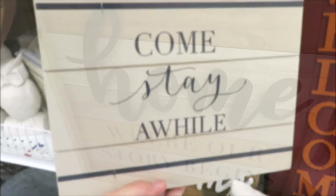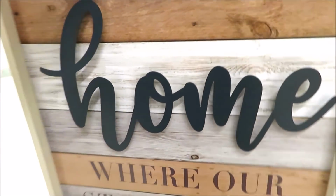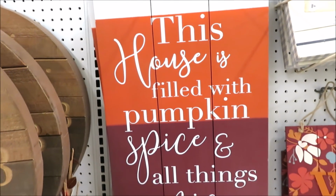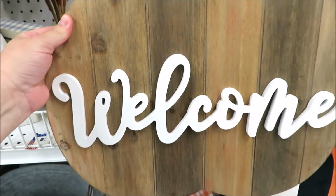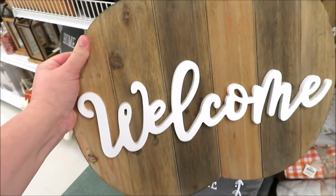Now they have some really farmhouse feeling signs and then some not so farmhouse feeling signs, but I'm going to show them all to you, and this is the one I was talking about. I'm not sure about the combo of such a bright orange with the burgundy. Let me know down below what you think of that. They did it in a few different areas and I'm just not sure about that.